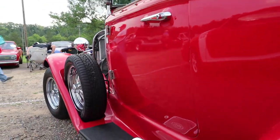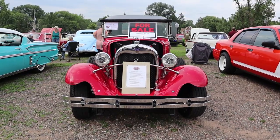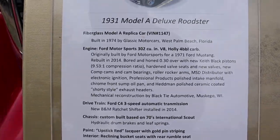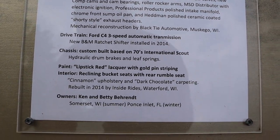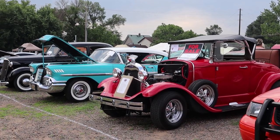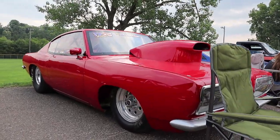Look at this. Model A Deluxe Roadster. Yeah, so this is Street Machines too. It's Barracuda. It's awesome.